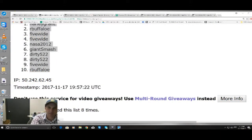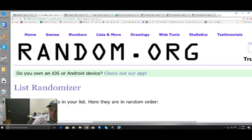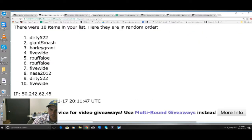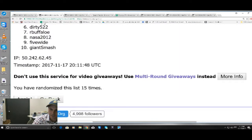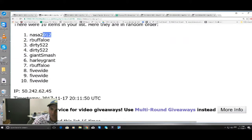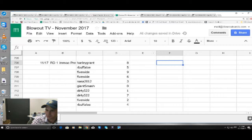All right, so we'll randomize this 8 more times. This first one is for the Steph Curry. Once this number right here gets to 16, name and spot number 1 is going to take them to Steph. 1, 2, 3, 4, 5, 6, 7, and last time, 8. Damn, NASA, I mean, you just absolutely killed that break. NASA taking home the Steph.